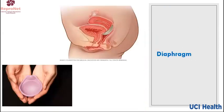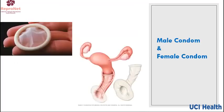A diaphragm is a device you cover in spermicide and place in your vagina, covering your cervix before every active intercourse. You must then leave it in the vagina for 4 to 6 hours after intercourse before removing it. It acts as a physical barrier to prevent sperm from getting up into the uterus.